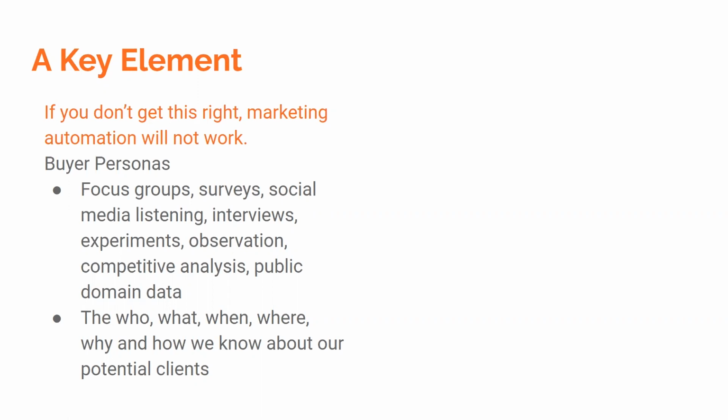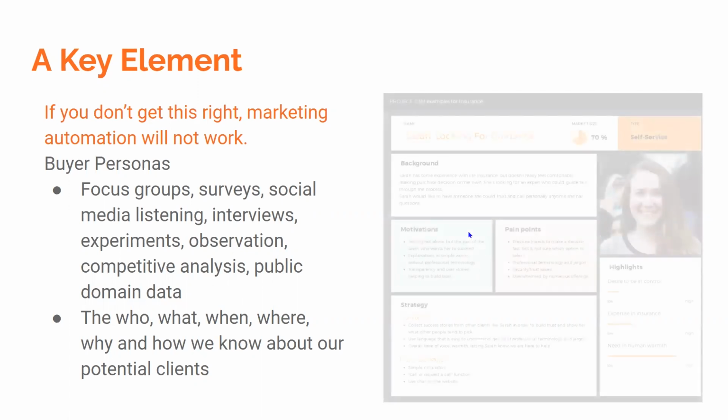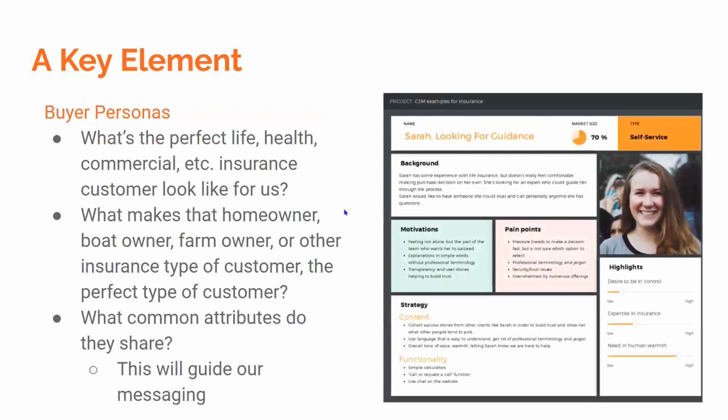So we have to do a little bit of work up front, so we're making sure that our messaging is going to the right people. But let me show you a look at one of these. I'm just going to move here. Basically what you're asking yourself here is what does the perfect life, health, commercial, etc. type of insurance customer look like for my agency? And then you want to set the background, maybe their pain points that you're going to talk to. And all of this is going to craft your messaging. So you're not just speaking out of the blue, you're speaking to them. That makes sense? Absolutely.